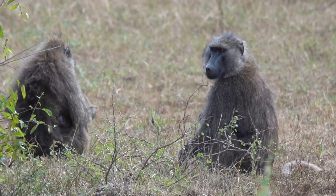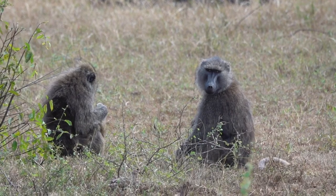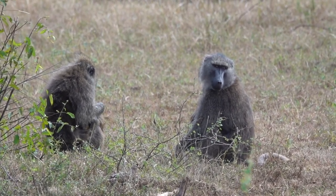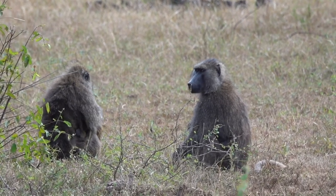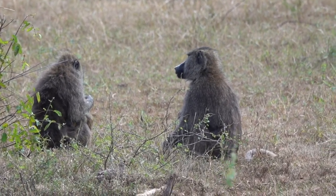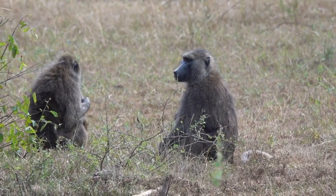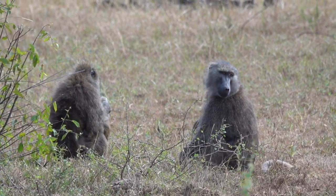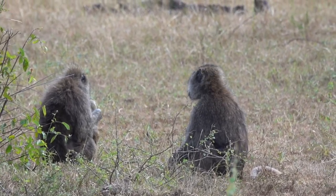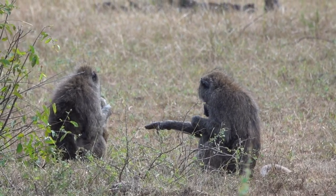This species is diurnal, spending most of their time on the ground. At night, they sleep in trees or cliffs, traveling as a family in the morning to feeding grounds. Before moving off is the time to socialize while the young ones play. As the day moves towards its close, the olive baboons go back to their sleeping quarters and again spend time socializing, doing activities such as grooming before they sleep.